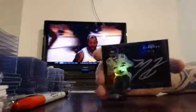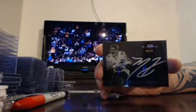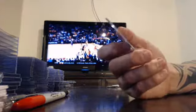Veteran, number to 10, Matt Forte. Number to 10, Matt Forte for the Bears. And finishing diamond, you've got an auto patch of Jeremy Hill.